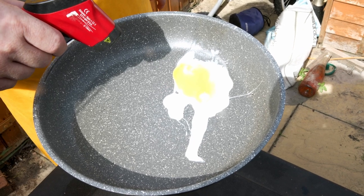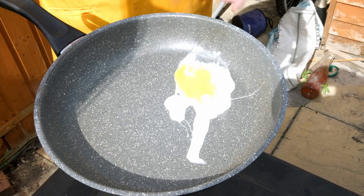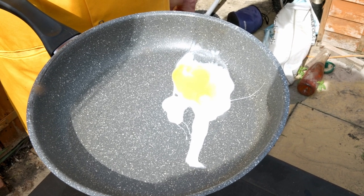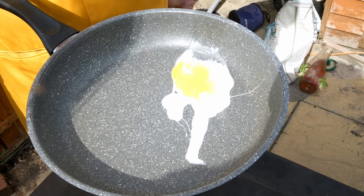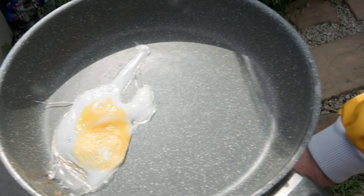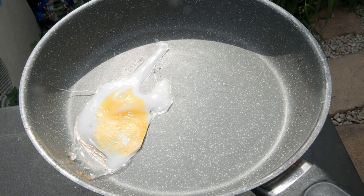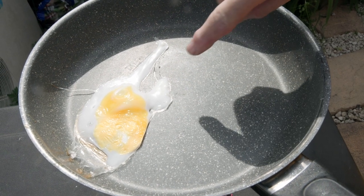albeit slowly. The sun, it's cooled down a little bit now. It's now only at 90 because we've put on a colder egg onto the frying pan. But gradually that should heat up, and we should get a fried egg. We've got the shadow of that coming along. Yeah, it's even bubbling a little bit there.